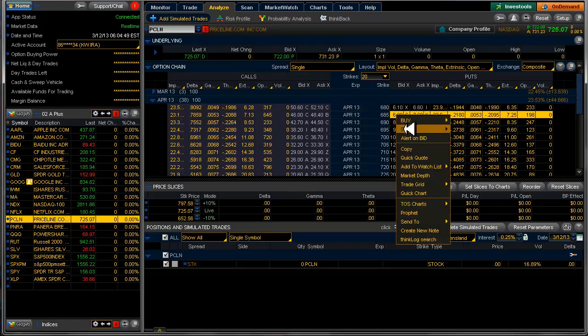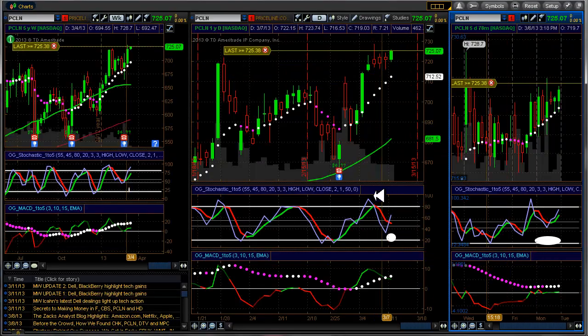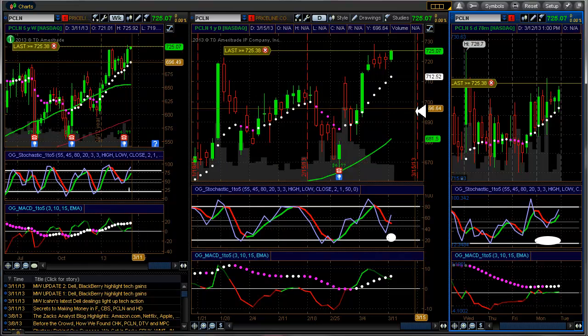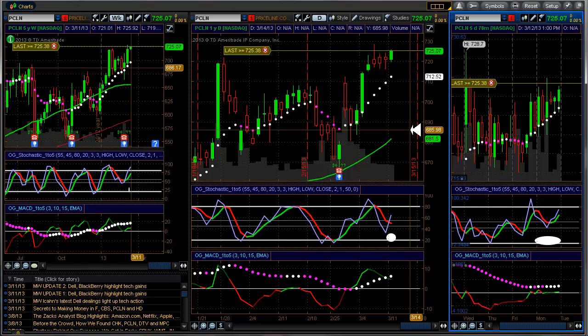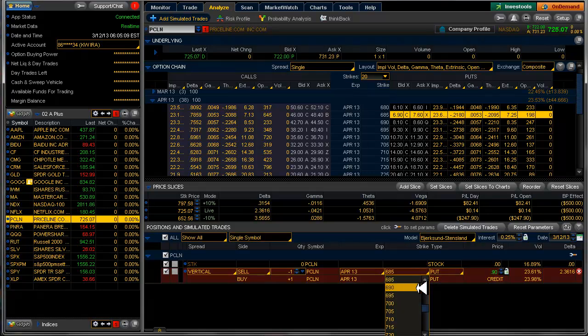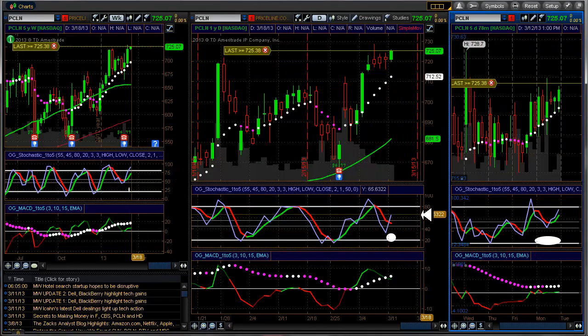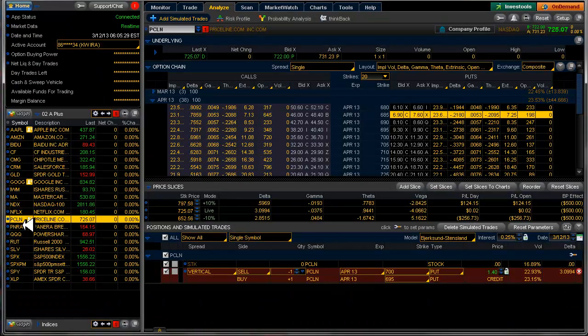So we'd be looking at a 685, and we get 90 cents for that one. 685 would put us down here. We could possibly go a little bit tighter on that, maybe around 700. So if we went 700, 695, we get $1.40 on that. So that would probably be what we would be shooting for if this alert triggers today.